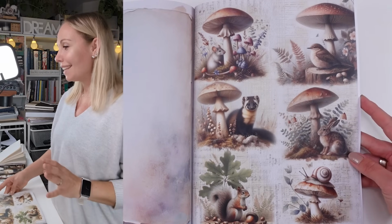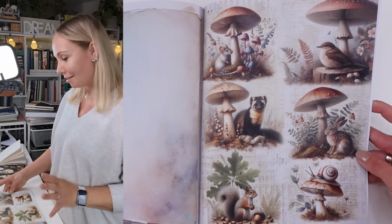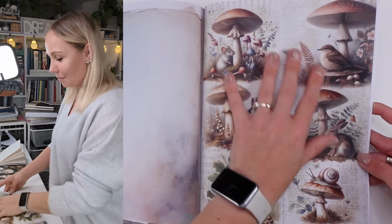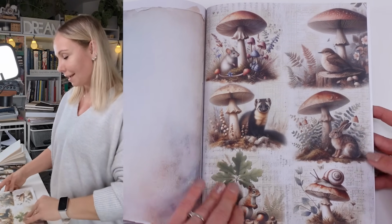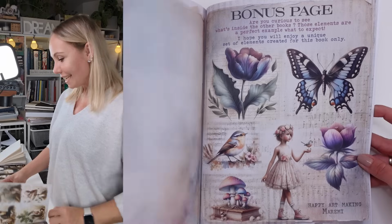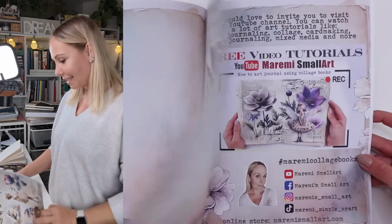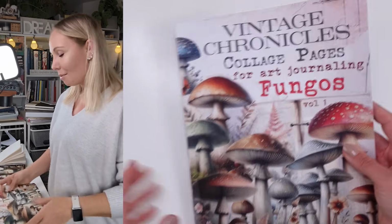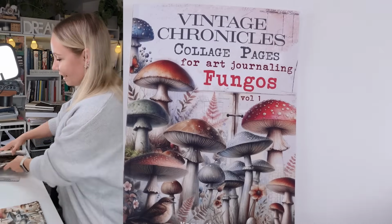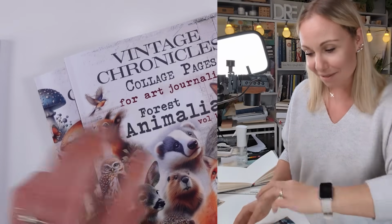I didn't mention anything, and I just felt that you may love, appreciate, and enjoy a little bit of animals with the mushrooms. I think they're so cute, so pretty, absolutely gorgeous, right? And a bonus page as well, of course, because I think it's great to have the more images the better, right?